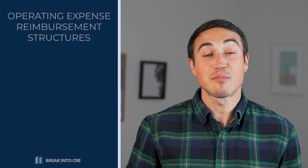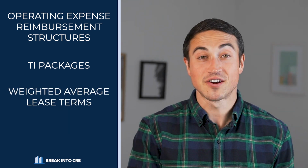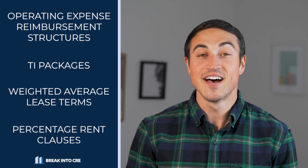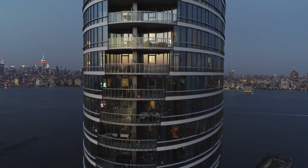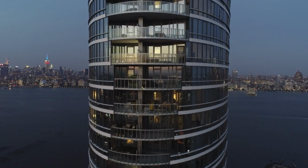In analyst roles at multifamily or hospitality focused firms, you'll generally be working on relatively simple, almost linear cash flows with a clear path to value creation through renovations or operating expense reductions. But when you're working on commercial deals, value creation can be much more nuanced, with things like operating expense reimbursement structures, TI packages, weighted average lease terms, and even percentage rent clauses often having a huge effect on the cash flows that a property can generate and how profitable investing in a deal can actually be.